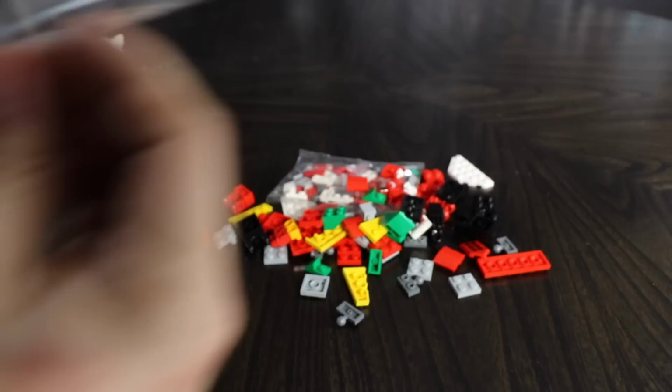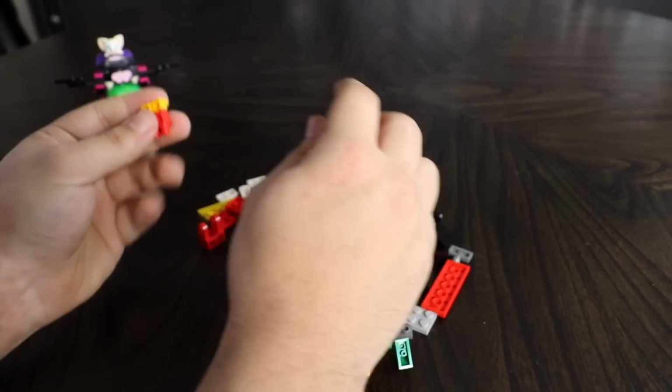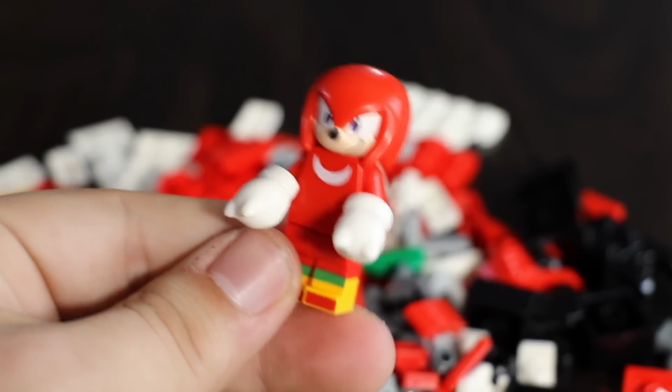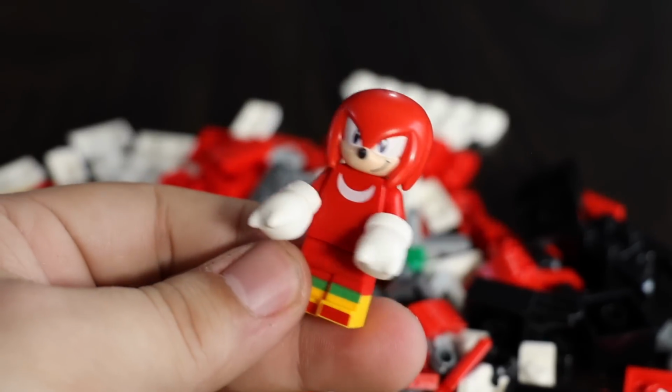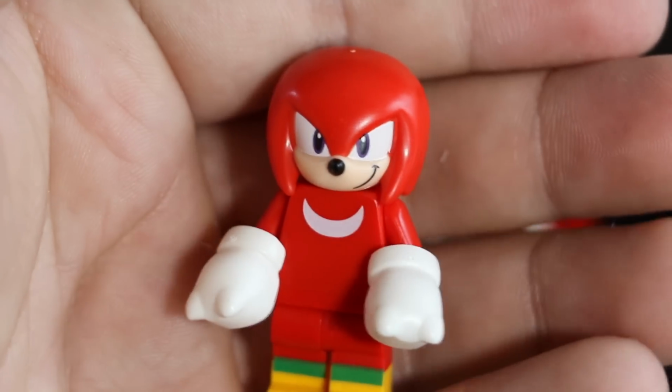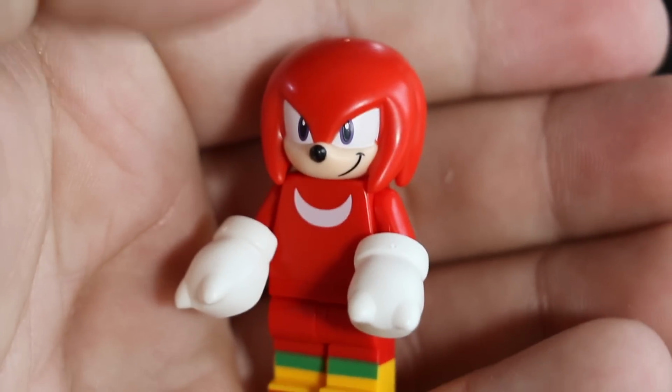But now we're on to bag 2, where we're gonna get into the big boy himself, Knuckles the Echidna and his mech. And let me just say right here, right now, that this might be one of my favorite Sonic LEGO minifigures to date, if not my favorite. I love how his gloves are their own pieces, and just everything about this. The coloring, the molding, it's perfect.